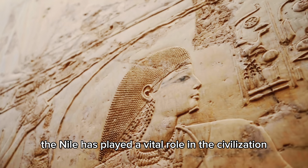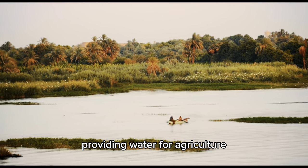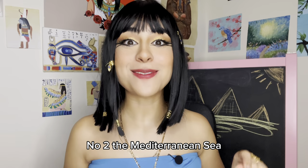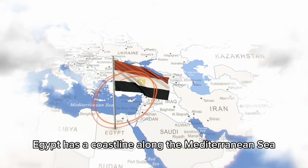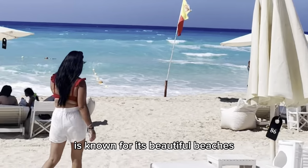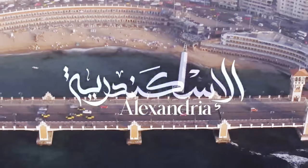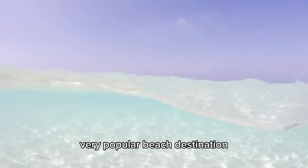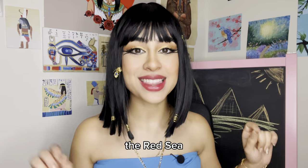The Nile has played a vital role in the civilization and development of Egypt, providing water for agriculture and serving as a transportation route. Number two, the Mediterranean Sea. Egypt has a coastline along the Mediterranean Sea in the north. The Mediterranean coast is known for its beautiful beaches and popular tourist destinations, such as Alexandria, my beautiful city, the north coast, which is very close to Alexandria and is a very, very popular beach destination, Marsa Matruh, and Port Said. And number three, the Red Sea.